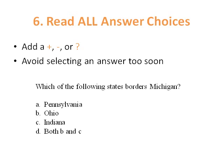Like in the following example, which of the following states borders Michigan? I know that Pennsylvania is wrong, but Ohio is correct, and so is Indiana. It's a good thing that I read all of the choices because choice D is the correct answer. If I had chosen B as soon as I saw it was correct, I would have missed the real correct answer.